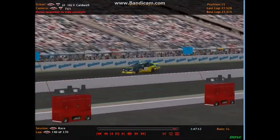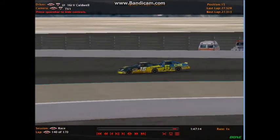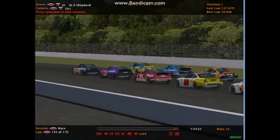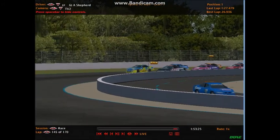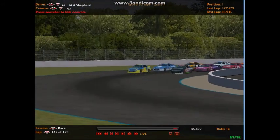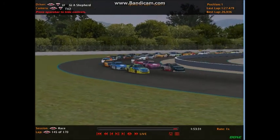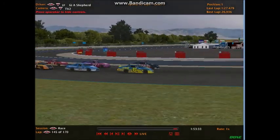And yes, Caldwell will get his lap back, so Caldwell will remain on the lead lap. As you can see, we are approaching the 2-hour limit of this race, so I don't think we're going to see the full 170 laps in this one here. We only have about 8 minutes to go.